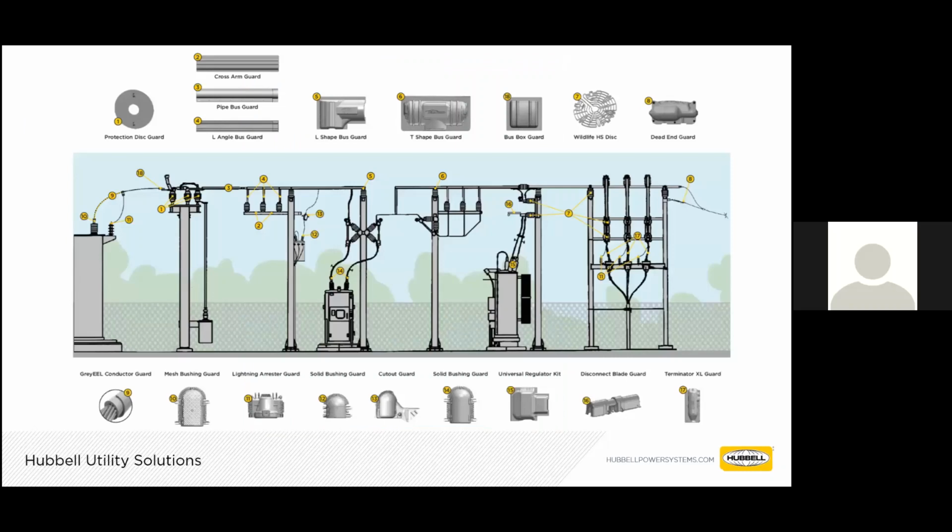We also, RelyGuard has many different types of pre-molded guards that can fit different types of equipment in a substation. From bus guards to different types of protection discs, to all the different sizes of bushings. We have bushing guards that are available anywhere from 4 inches in diameter all the way up to 10 inches in diameter. Many different sizes of conductor cover from 3/8 of an inch all the way up to 6.5 inches in diameter for bus cover. Regulator kits, terminators, lots of other things that exist in substations. And this is a rather unique product here that's shown in bullet number 16. It would actually go here.